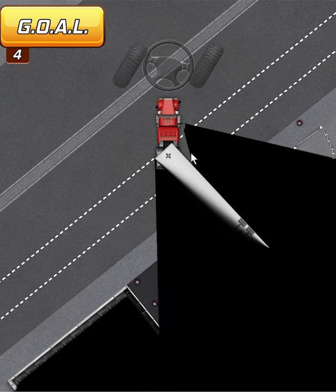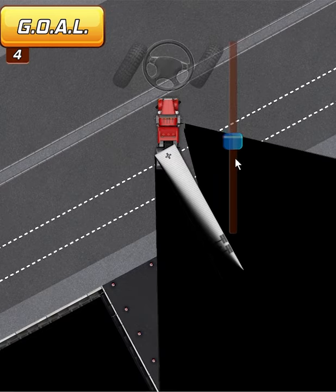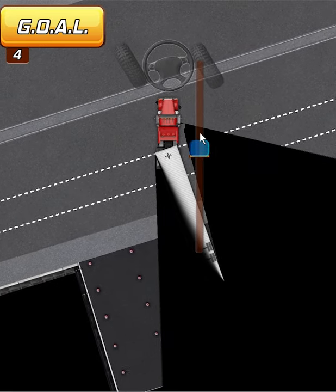Now we could do a little pull forward here if we want. If you do your pull forward, you can kind of see what's going on in your mirrors eventually. Let's go all the way to the right, and you can keep pivoting it by going back and forward right there. There we go. We can see that we're okay.